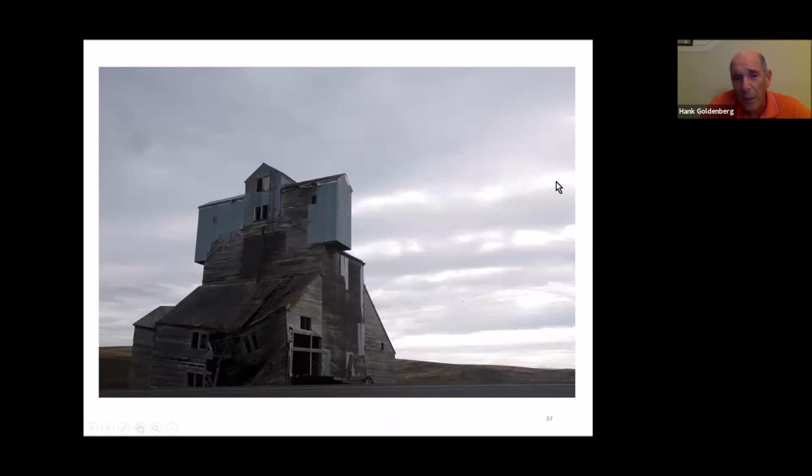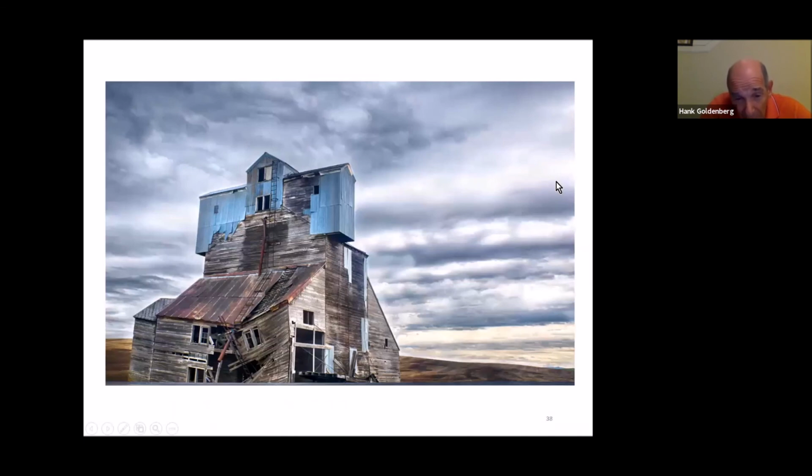So I took this into Photoshop and I created this. Now, some people might say this is over-processed. I happen to like it the way it is, but you can see the difference now. First of all, there's no power lines in there, but I brought out a lot of the color and contrast and the dynamic range in the clouds. This is with Photoshop.